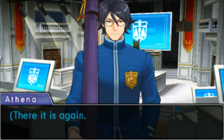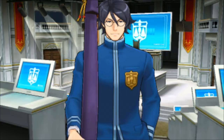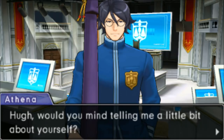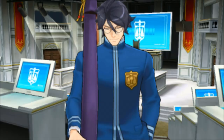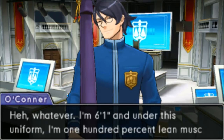There it is again. I'm picking up some discord in Hugh's voice. Hugh, would you mind telling me a little bit about yourself? Whatever. I'm 6'1", and under this uniform, I'm 100% lean muscle.